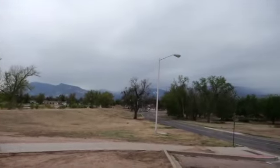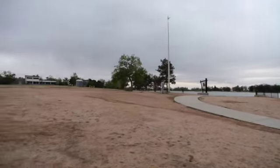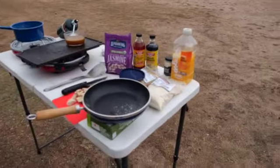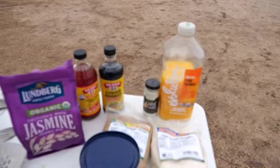So the weather started to get a little worse. It's starting to sprinkle a little bit, not too bad. So we're just hurrying up on some cooking here. We're doing some orange chicken with some jasmine rice. I'm making the sauce from scratch.